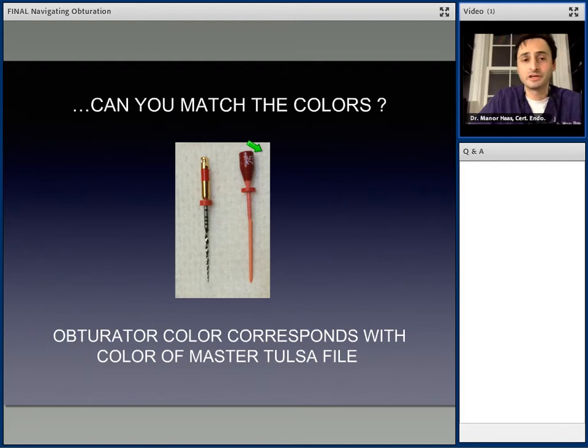If I happen to be using another file, let's say the black, for simplicity's sake, ProTaper Gold or whatnot, that's fine. I would just use the black Gutta Core. So it's very, very simple. Those are the two catches. Believe it or not, those are the only two catches there are to this.